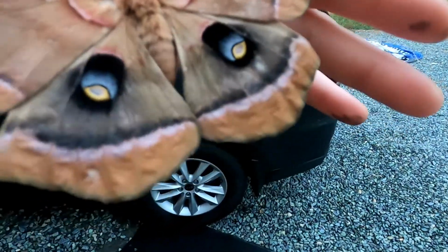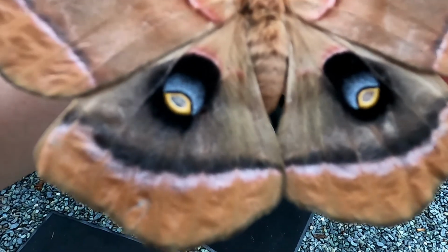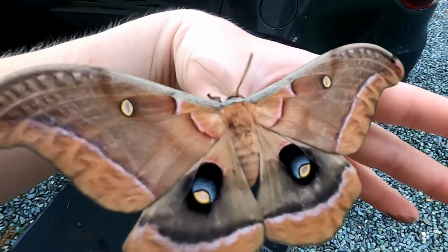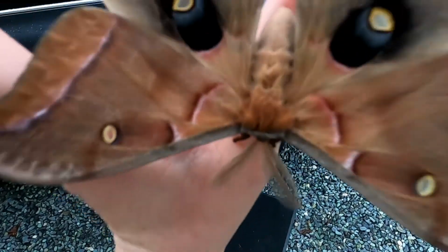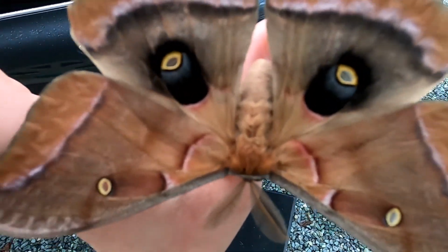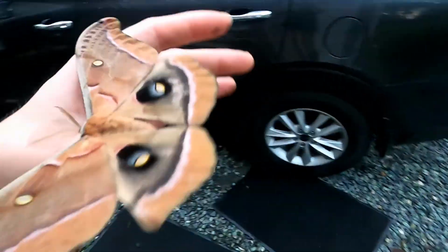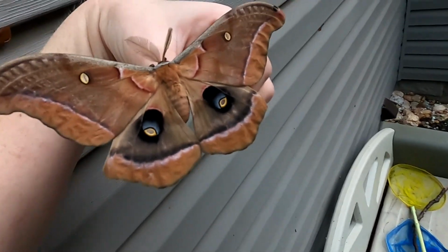And it's so cool because part of their wings looks translucent. It looks like a hole, but it's not. But man, he's so beautiful. I just think these are gorgeous. They have pink on them and black, all different colors. Those definitely look like eyes, though. That would scare you, I'm sure, if you were thinking about eating this guy. But I'm going to put him right back here on our light. Wow, so cool.